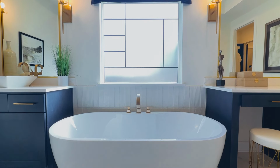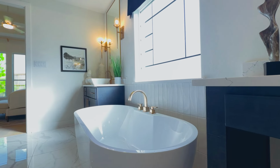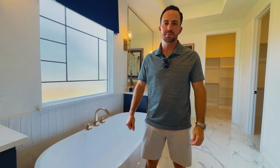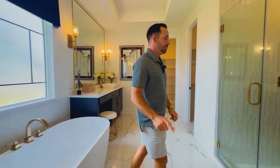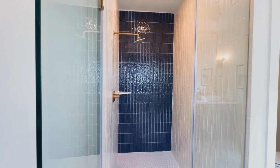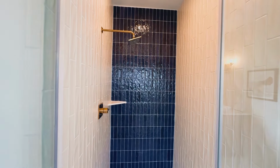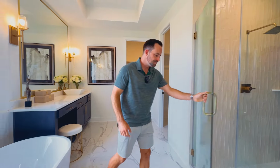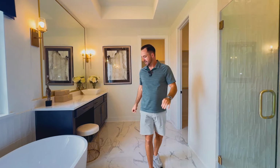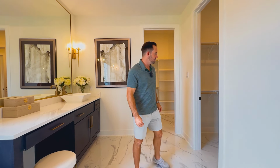So you've got the freestanding tub. This is the exact tub we have in our house. We throw both kiddos in there and bathe them. It's a nice one-stop shop to get bath time knocked out for the kids. But this is what we use. We've got the nice fully tiled walk-in shower, bringing in those blue accents again. But this is nice, they took the tile all the way up to the ceiling. Got a really cool waterfall shower head, and then plenty of space in here. You've got huge 24-inch tile, almost looks like a marble, but it is a porcelain tile.